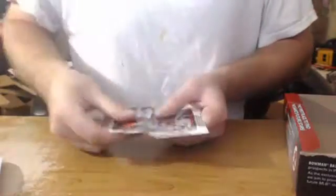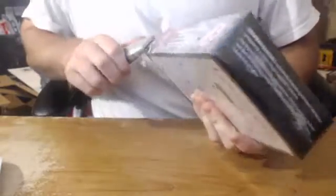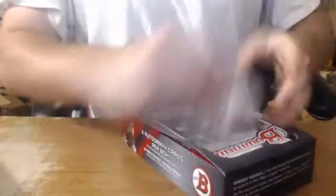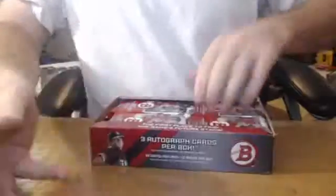Definitely should have some color, guys. They better. I'm suing Dan Bowman. All right, box three.